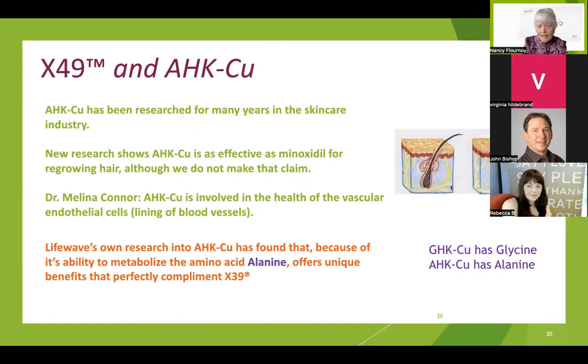It also shares some qualities with respect to the growth of hair. When we talk about the X39, we go right from talking about the hair growth into the stem cell production. That connection really hasn't been made as firmly, or at all, with X49, but it seems like it should be there. So we will also be on the watch for that.